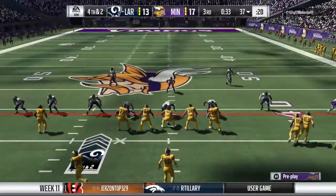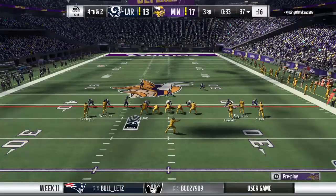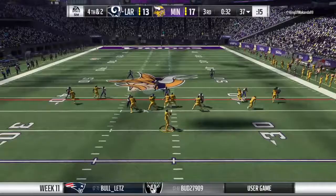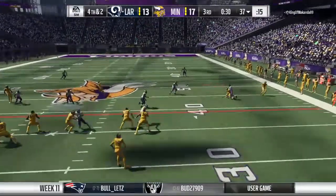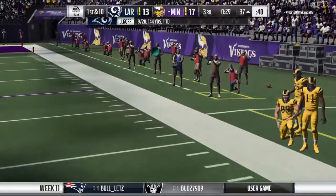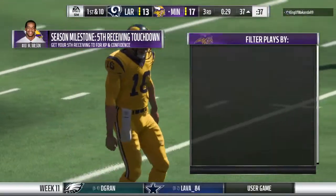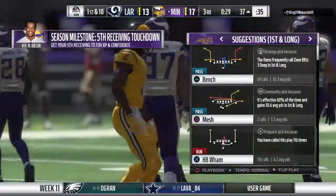And how about the call here? They need 2 yards in their own territory on 4th down, and they're going to go for it. It's gone. And this is incomplete. Boy, a curious decision to go for it. Doesn't pan out. And the Vikings have the football now in excellent field position.